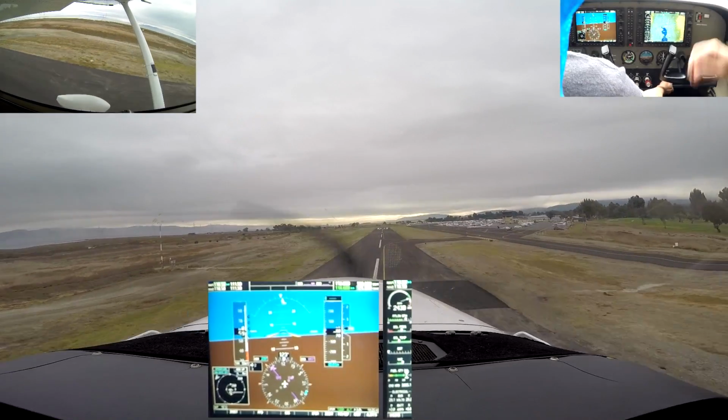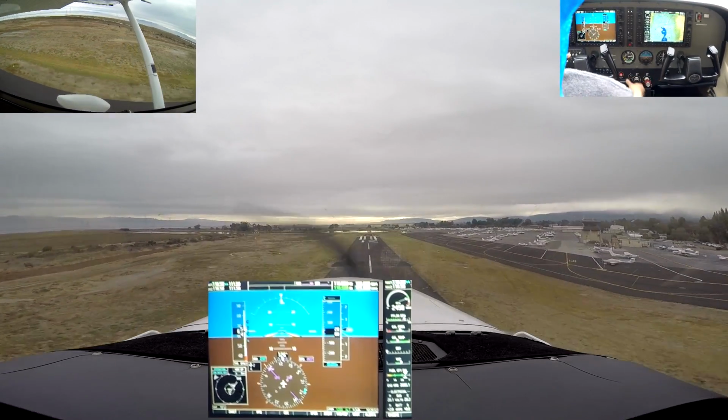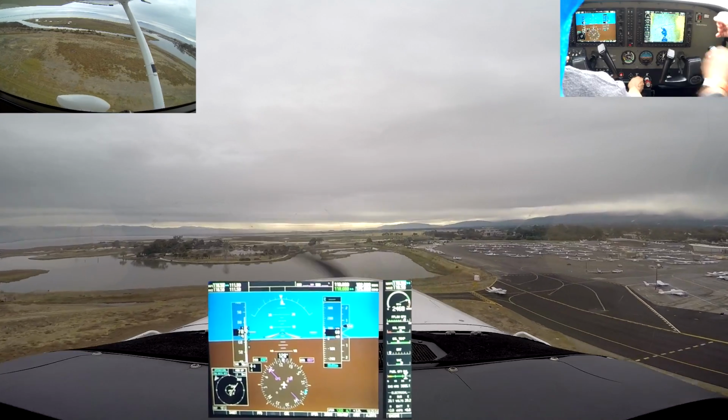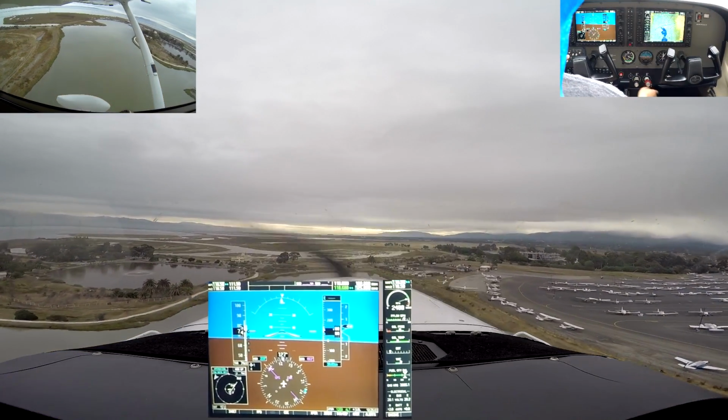Okay, so let's try it again. Things don't really change from when you're at 500 feet down to when you're on the runway. You shouldn't all of a sudden be doing this. Because you're creating more work for yourself.